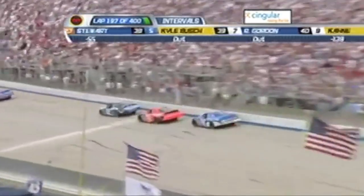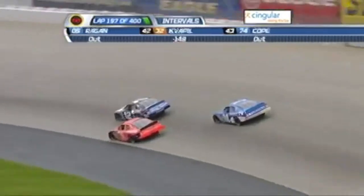Marty, what do they say about the 07? What's good from here? He's awfully good, Wally. He's trying a little bit of everything in terms of lines on the racetrack.